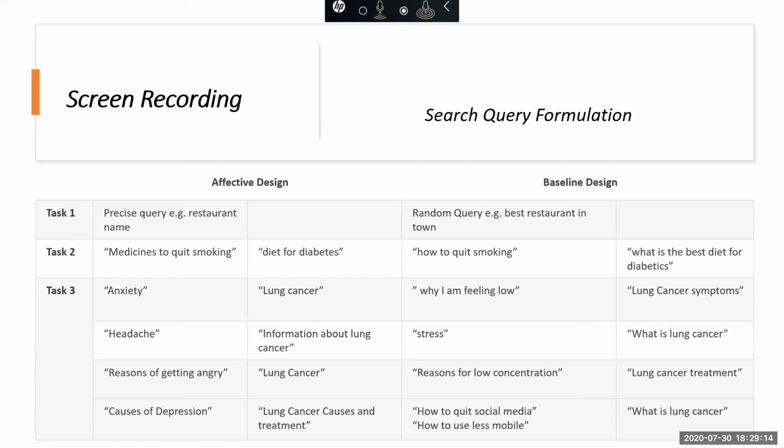There is a very interesting observation that every participant, we have seen, was suffering from 2 or 3 health issues at a single time. For example, one participant wrote anxiety and lung cancer, and the same person wrote why I'm feeling low and lung cancer symptoms. The next participant wrote headache and information about lung cancer, and stress and what is lung cancer.